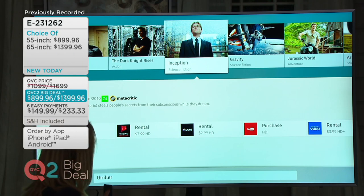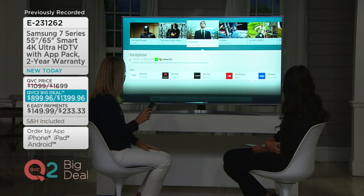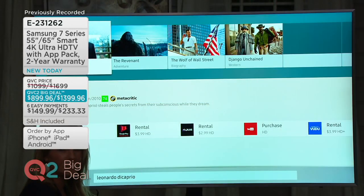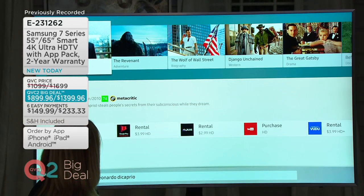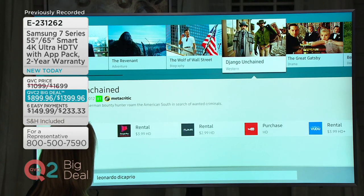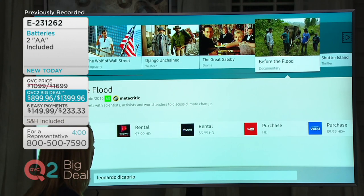Let's find all the movies he's been in. Leonardo DiCaprio. And it's using Wi-Fi, searching again. Yes, using Wi-Fi, so it depends on how strong your signal is. So there we go. Here's all the movies that Leonardo DiCaprio has ever been in. Did you see how quickly it did that for us? It really is smart. It really is intuitive.